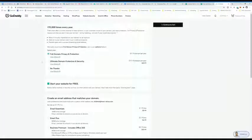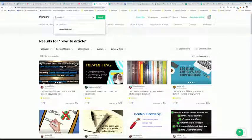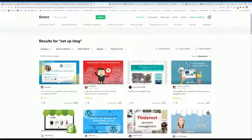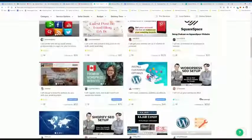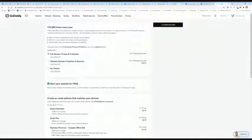And you can even have somebody else pretty much set up this whole process. Like, again, you can go to Fiverr.com over here and type in set up blog. And you can literally pay somebody to set up a blog, which is really cool. You just have to search through here. So guys, Fiverr's your best friend. Google's your best friend, right?